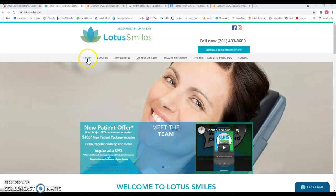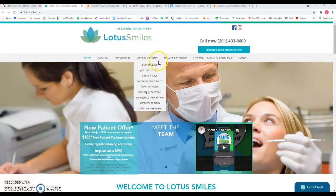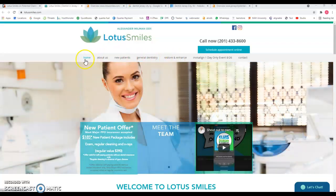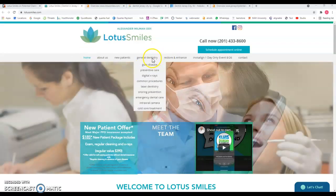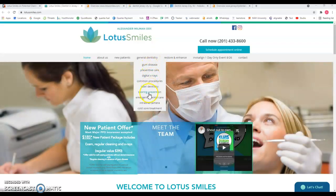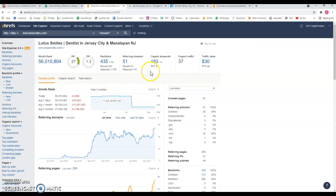But the homepage definitely will need more content, and of course the sub pages over here, same thing. Not as much as the homepage, but a quarter of whatever the total content of the homepage should be on each one of these sub pages. So if we look at the back end of your website, you can see that you've been found for only 193 keywords. This is bringing you around 37 visits a month to your website. And you have around 435 backlinks.